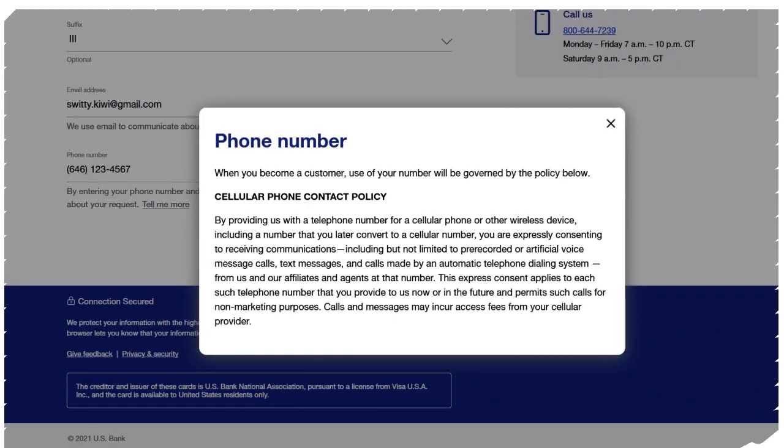Now, one thing for sure is you want to read their cellular phone contact policy, because they will contact you, and they want to make sure that you are okay with their phone number policy. So read that.